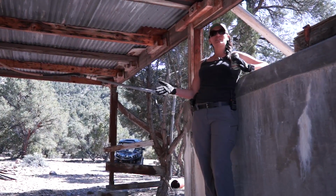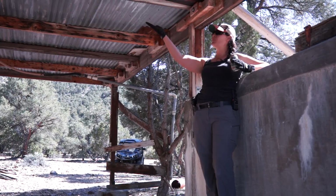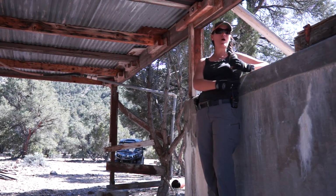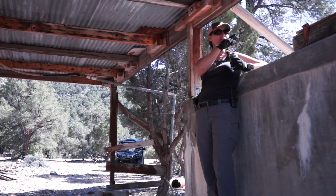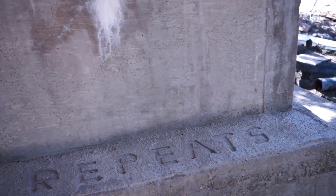So we're here at the last place that I want to show you on the Culverwell claim. I'm standing underneath a beautiful garage and next to the cistern. This is what would have collected the water and ran it to the tub and the shower and everything else that was over in the buildings. Stamped on this concrete pad underneath me, it says, "History repeats."